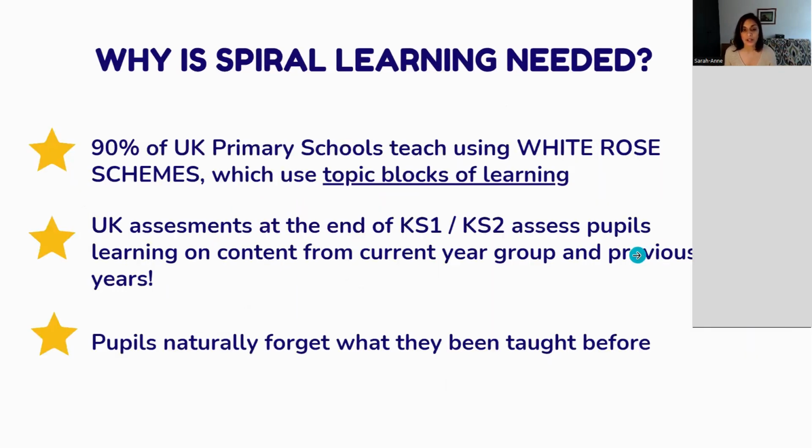Why do we need it? Like I said, the majority of schools use a topic-based approach. So your children are learning in big topics and they haven't got time to revisit what they've learned. Also, UK assessments, as I explained, the other co-founder of Smash Maths, Trevor Dixon, is a UK maths assessment expert. He's written a lot of the 11+ papers and was also heavily involved in the Key Stage 2 SATs papers.